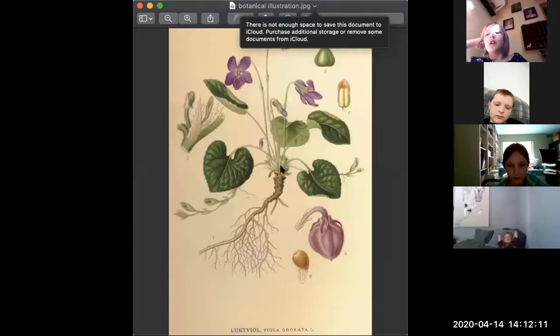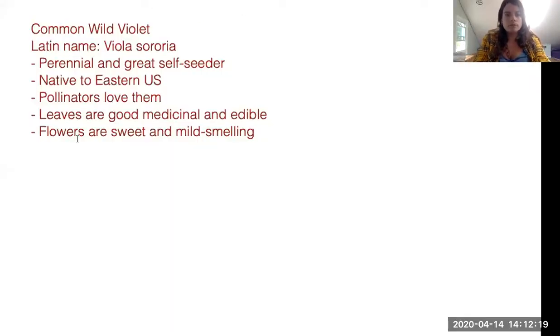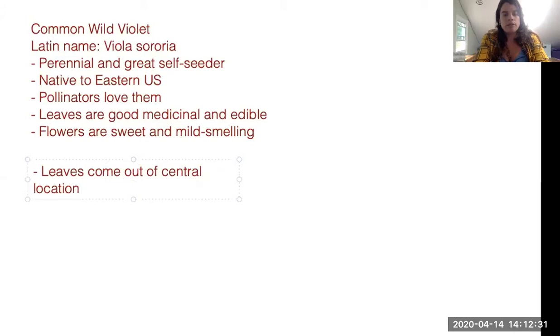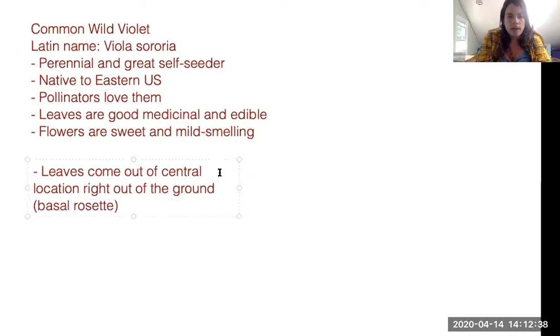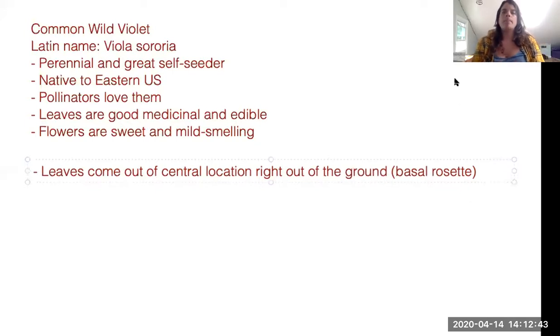I believe they call this a basal rosette. So I'll write that down. Leaves come out of central location, right out of the ground, basal rosette. And basal spelled B-A-S-A-L, that means coming out of the base, right?